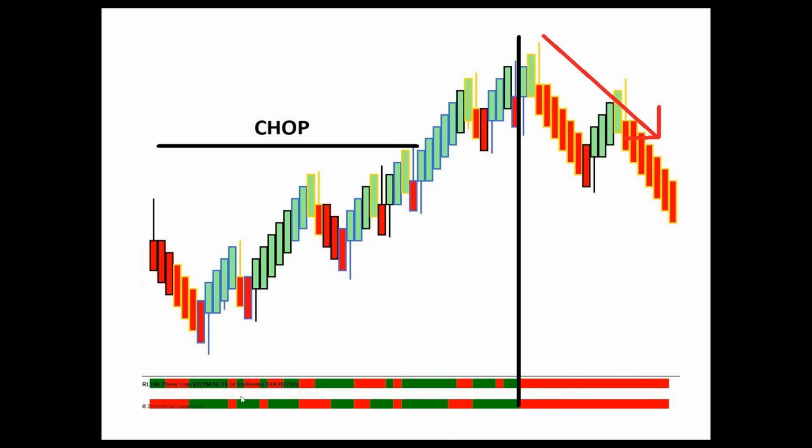Now here it's easier to see chop. And what we're looking at would be the entry here on every pivot. Now, we haven't discussed entries, only direction to trade. And when they do line up, when you get an alignment of both of these forces, you know the only direction you can trade is short.